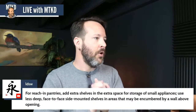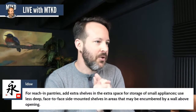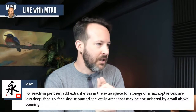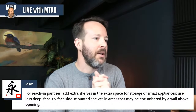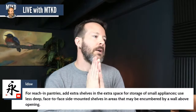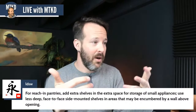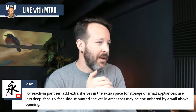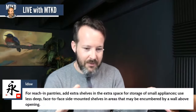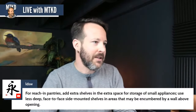All right, what do we have here? Four, reach-in pantries, add extra shelves in the extra space for storage of small appliances. Use less deep face-to-face side-mounted shelves in areas that may be encumbered by a wall above an opening. Right. And I'm a big fan of pullouts everywhere that you can get, especially in a pantry. There shouldn't be a reach-in pantry. There should be pull-out pantries that you can get at. And it's a great way to maximize space.